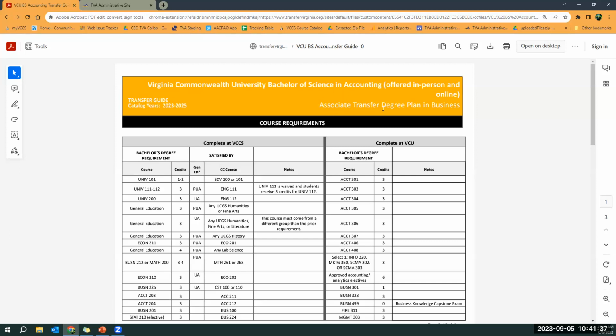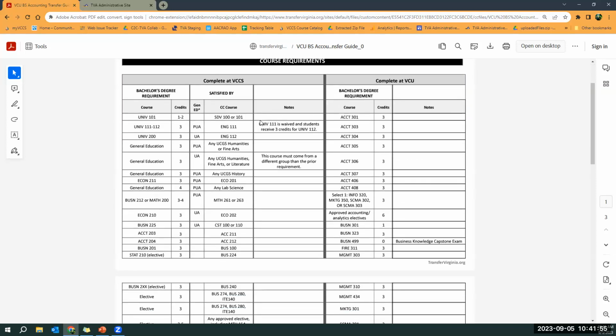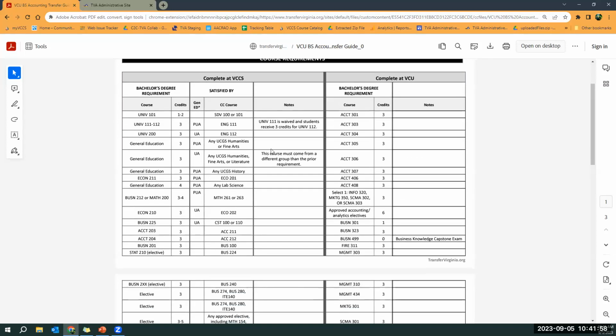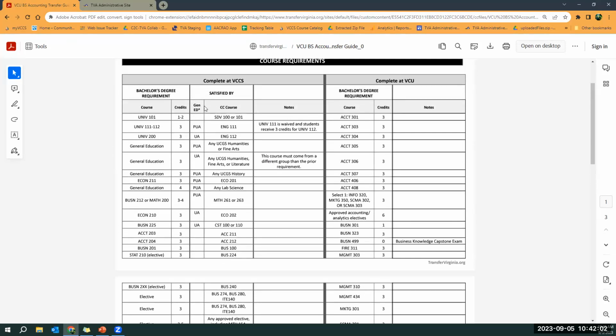The accounting degree happens to be one that's offered both in person and online, if that's important to a student. And it's based on the associate transfer degree plan in business. So that's what students will want to follow if they're interested in transferring to VCU after completing their associate degree and majoring in accounting.